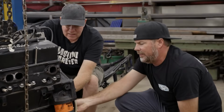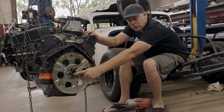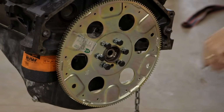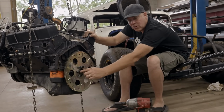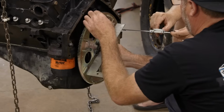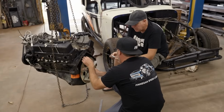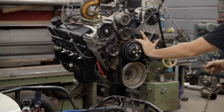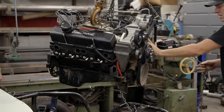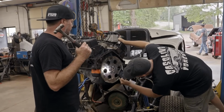What Mike just noticed is that this engine has a pilot bushing in it, meaning it was for a manual transmission. And I'm looking at that bushing and wondering if it's gonna hit the snout of the torque converter that centers in this ring. Okay, so whatever that is. After some careful measuring and a lot of common sense, we realized that the snout of our torque converter is gonna hit the pilot bushing in the back of the crankshaft. Clearance is a problem. We need to get the pilot bushing out.